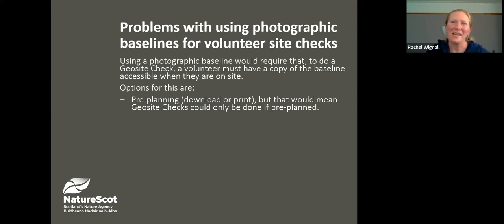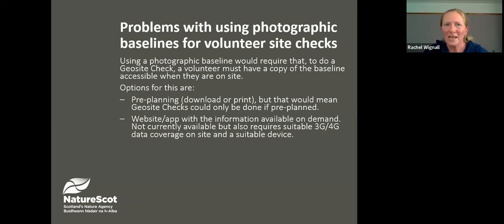And it's taken me hours to get hold of all the information, all the photographs from the previous monitoring visits, all the notes, all the information about what's been done, what hasn't been done, and pull it together to get a baseline that when I go out there, I'm confident I know what's been going on and I can compare it to what's there now. So that would mean that geosite checks could only be pre-planned, and I don't think that's necessarily what volunteers want either.